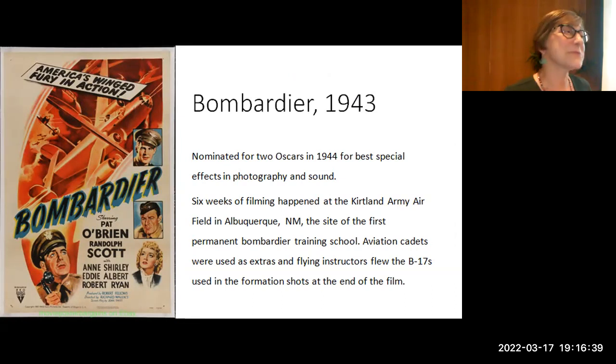And the other thing that was really interesting about it was that it was actually filmed at the Kirtland Army Airfield in Albuquerque. And they used trainees as the background extras. They also used actual flying instructors as the pilots for the montage at the very end of the movie, where they had a bunch of B-17s flying off into the sunset.